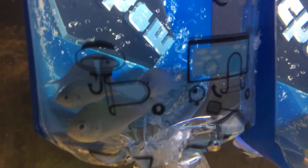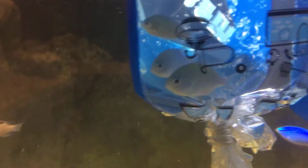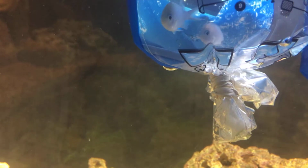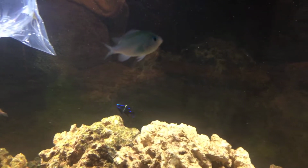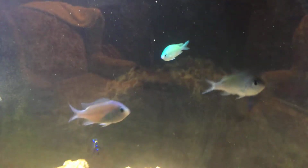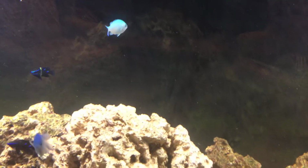And I'm always wanting to grow my colony of blue-green chromis. And that's what we have here. Looks like they are 1, 2, 3, 4, 5, 6. Couldn't remember how many I got. And there's one representative of what's already in the tank. A couple of them coming around, 3 of them coming around. There are several, maybe 6 in the tank already. So I'm going to go ahead and get these guys out.